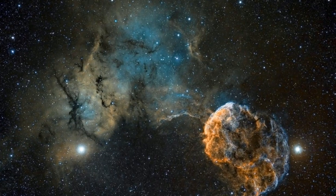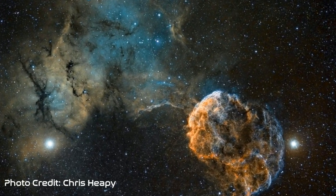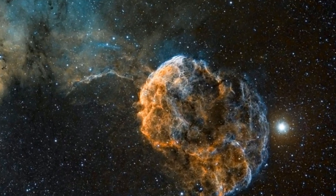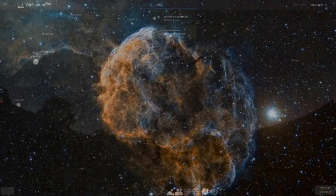Index Catalog 443, or the Jellyfish Nebula, is a supernova remnant located in the constellation of Gemini at a distance of 5,000 light years away from Earth. The nebula occupies an area of 50 arc minutes, which is larger than the full moon.